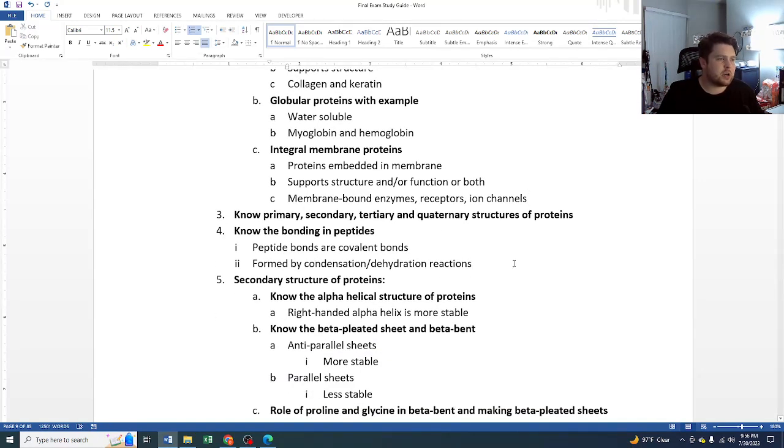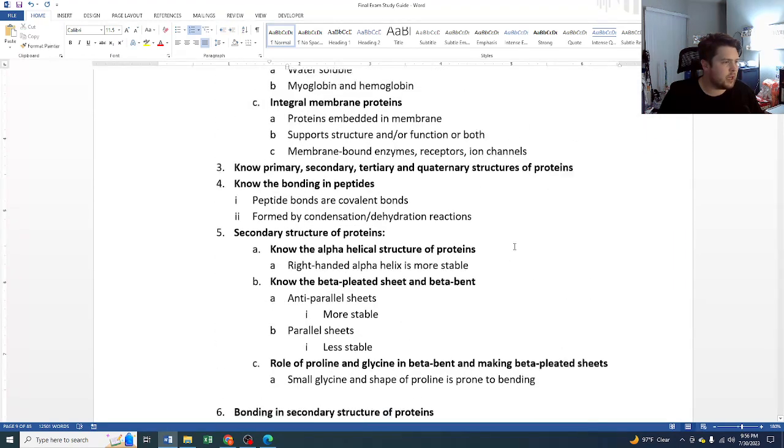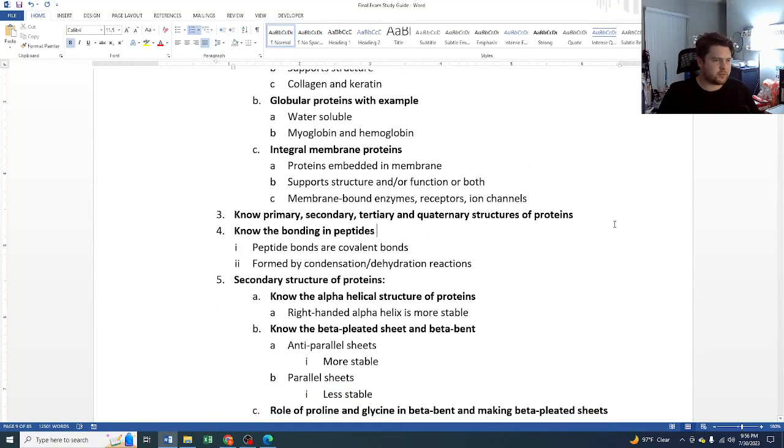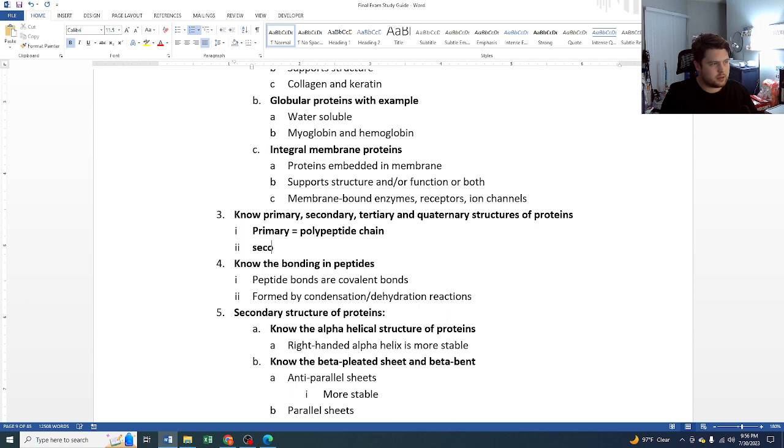Okay, so primary, secondary, tertiary, and quaternary structure of proteins. I think I go into this, yeah, it's down here a little bit. But just for a quick review, our primary is our polypeptide chain. Secondary, they start to fold. We have our alpha helixes and our beta pleated sheets. Remember, the alpha helix we can have a right or a left, most commonly the right, because it is more stable. Beta pleated sheets, we can have parallel, anti-parallel, or mixed.